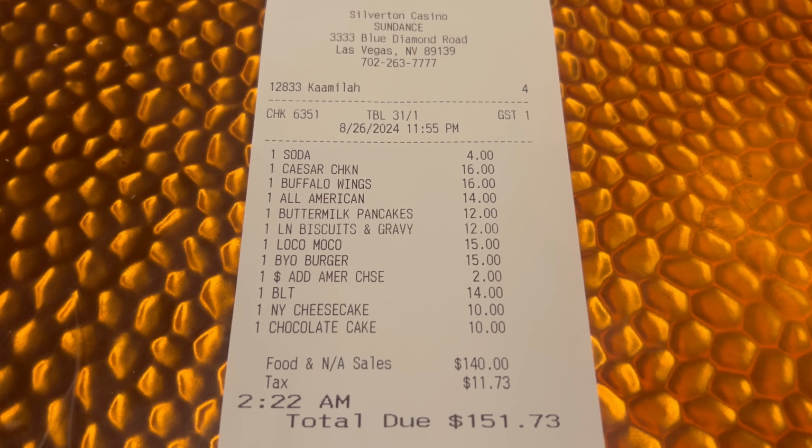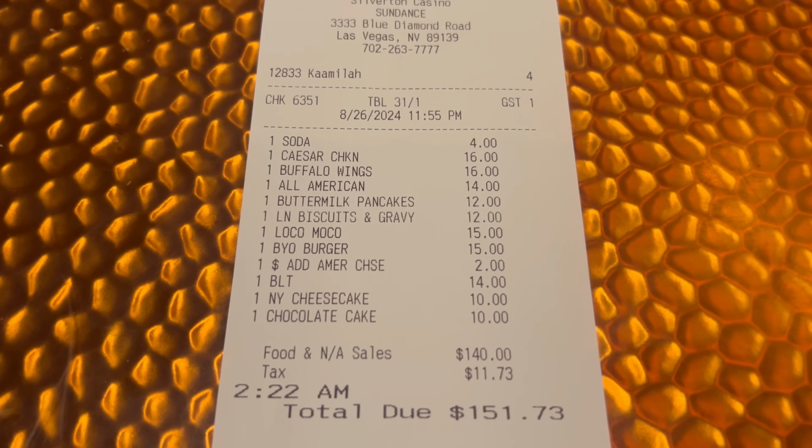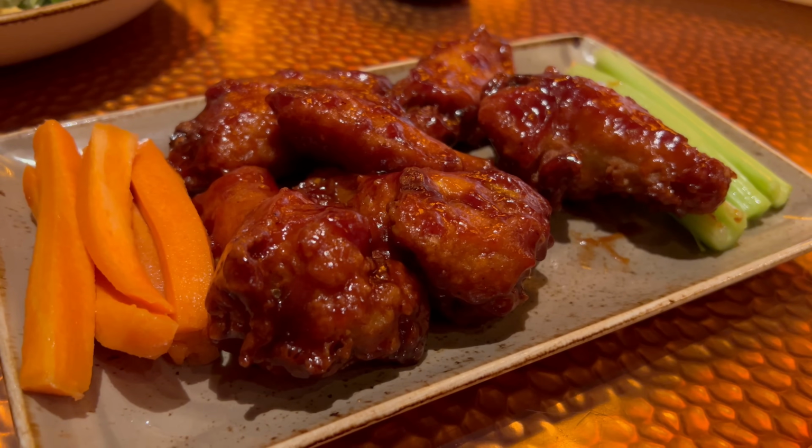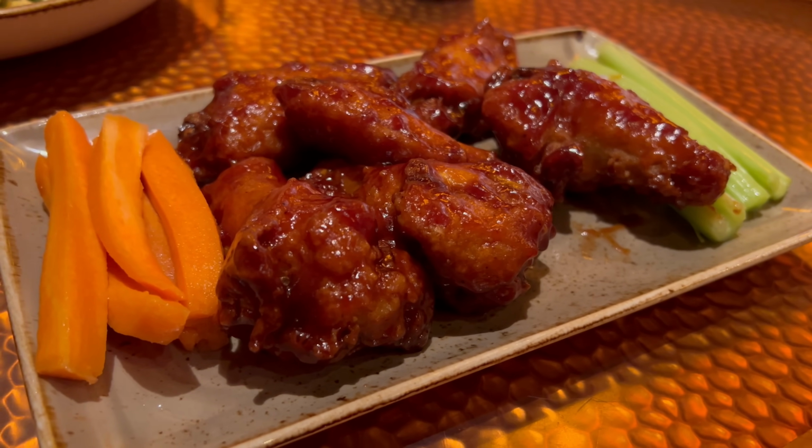I think between the two desserts, I'm probably enjoying the cheesecake a little bit more. All right, everyone, now that's gonna do it for my late night dinner here at the Sundance Grill. The entire late night menu comes out to $151 today before tip, and I certainly enjoyed my meal. Now, I've had their buffalo wings several times, and I think I'll continue to have them here. I think they're very, very good.